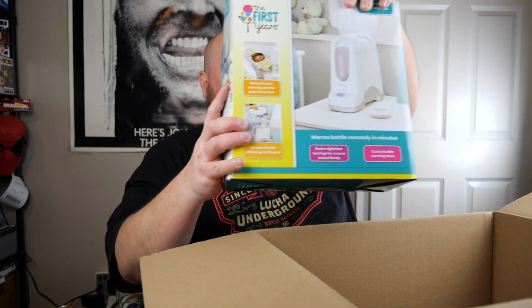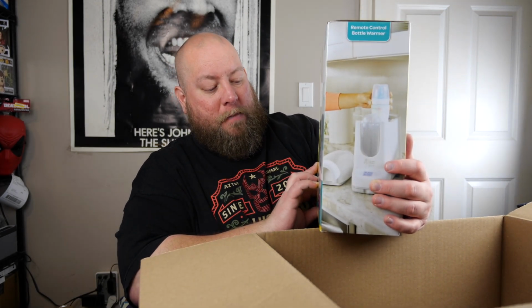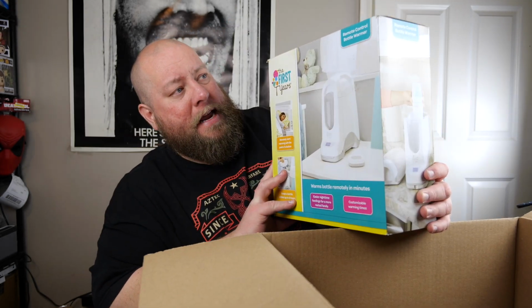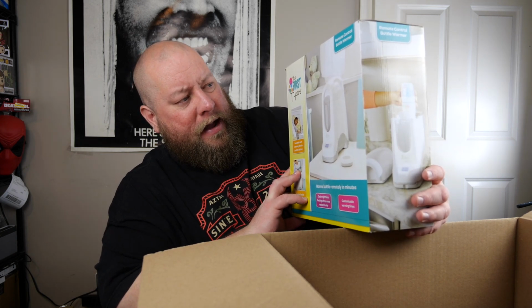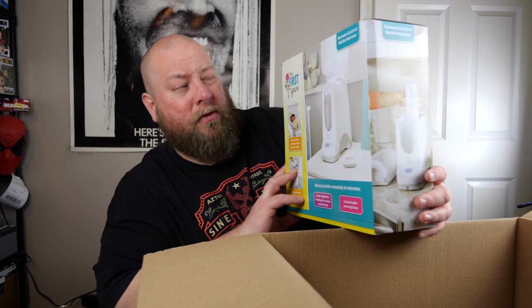So, then we got the last item, box number 4. The First Years easy to fill remote control bottle warmer. That is a much fancier bottle warmer. Yeah, I haven't sold this model in a while. Last time I sold this thing, how much did I get for it? I think it was probably about $35, $40 at most. But I think it was new though.